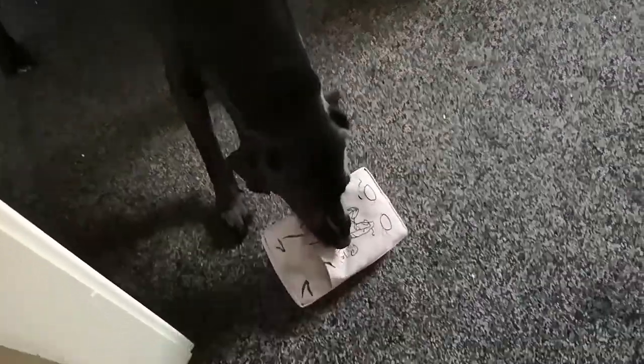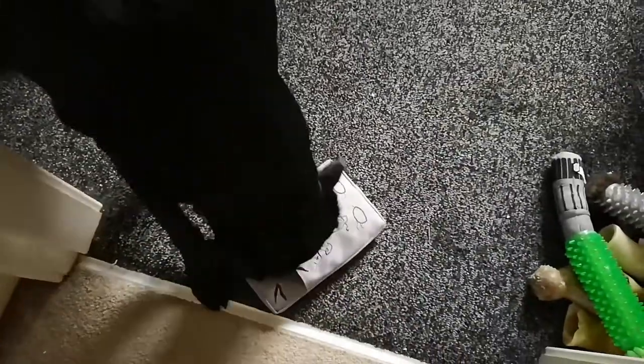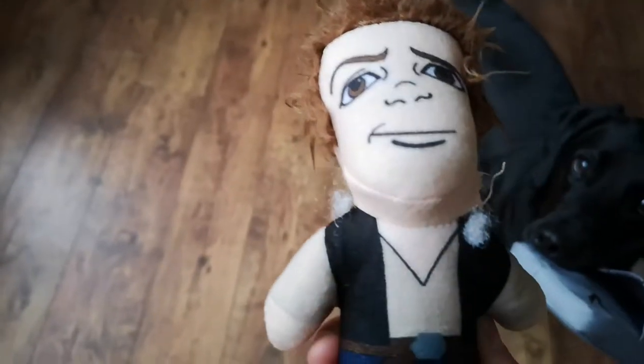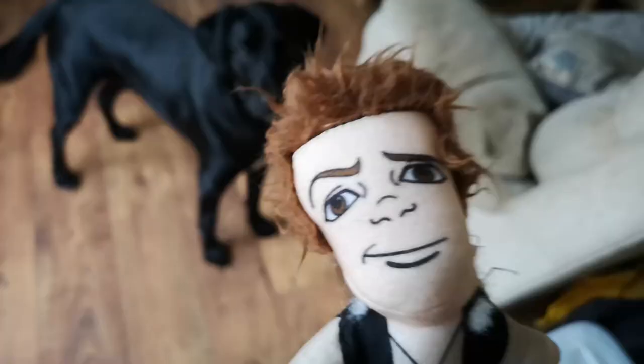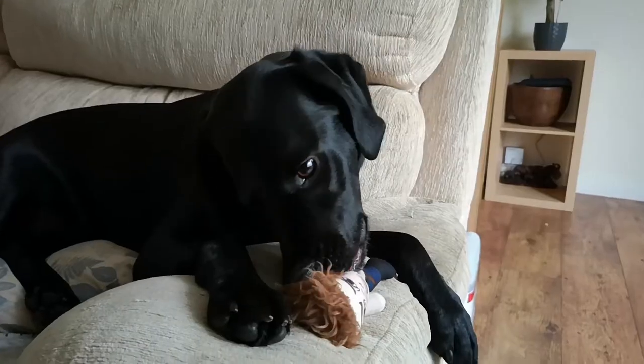So next we're onto the Han Solo toy, but where's Han Solo? He's here, and he's been decapitated. Poor Solo, eh? He did not get it unlucky.